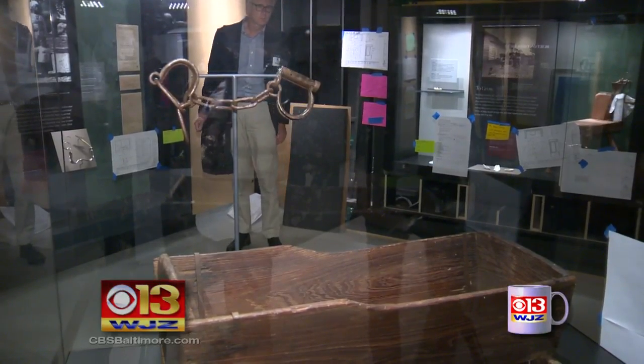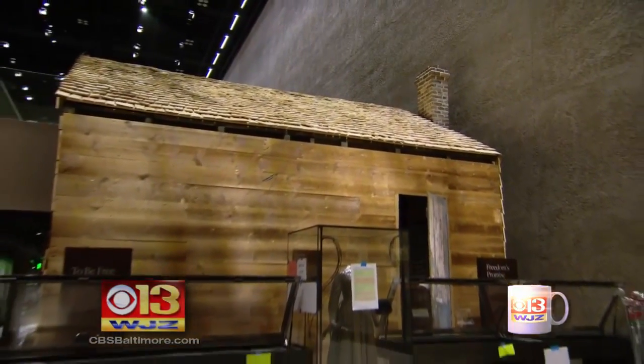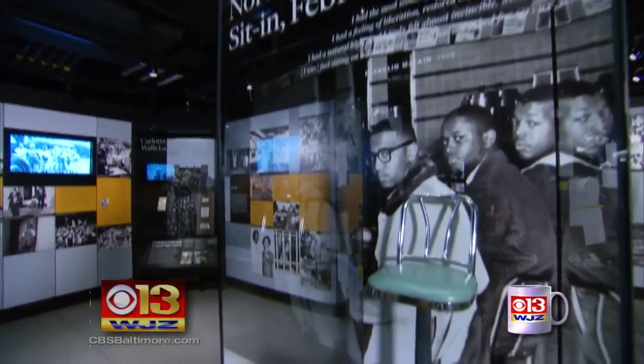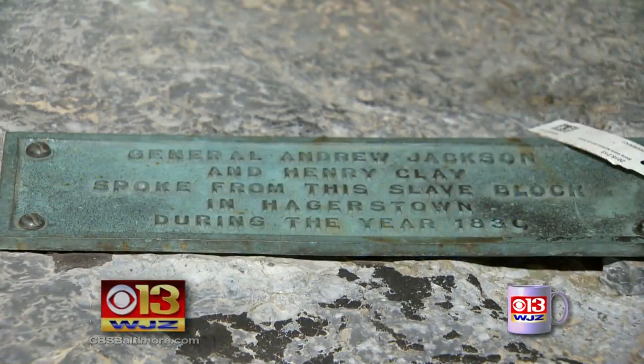Seeing a visual artifact, seeing slave shackles, seeing the actual slave cabin that we have here, it makes the history more real, the history comes alive for you, and it is actually for many people a very emotional experience. And that it is. No matter where I went in this museum, I could not forget that rock, that stone, and the people who stood on it.